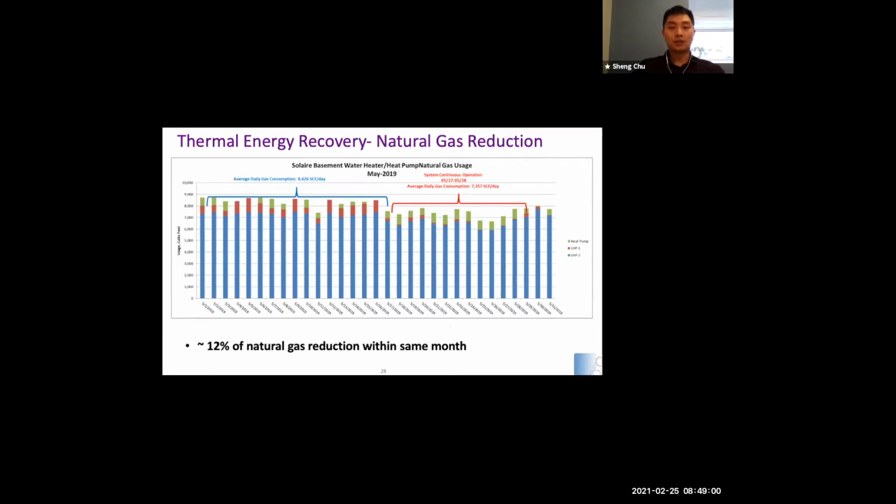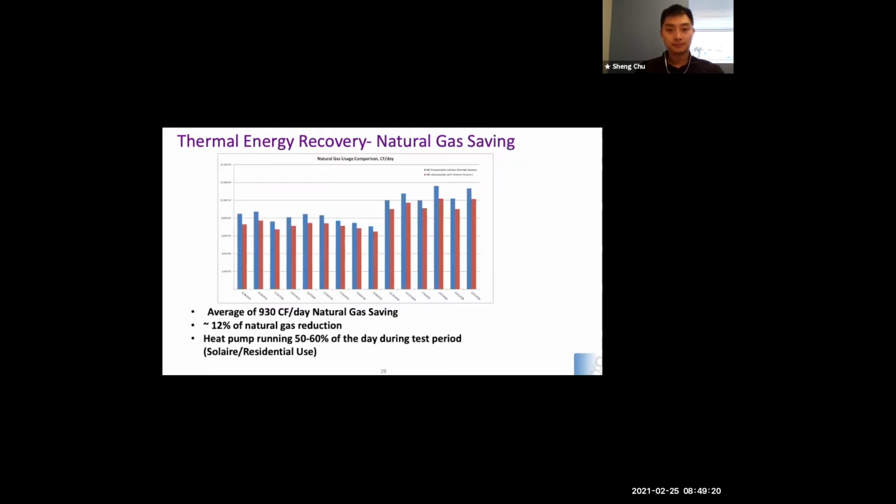So what we've seen so far is when the heat pump is in operation, we are observing a 12% natural gas reduction just by comparing to before the operation of the heat recovery system. And over the year, we're seeing on average about 930 cubic feet of natural gas reduction. Because this is a residential building and the hot water demand is not needed all the time, 24 hours, 7 days, the heat recovery pump only runs about 50 to 60% of the time. If there is some application that requires hot water 24 hours, we would expect more natural gas reduction.